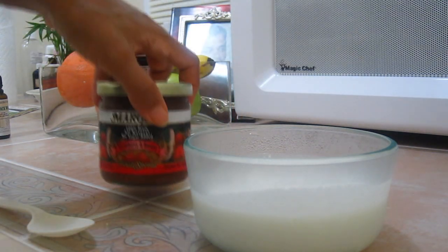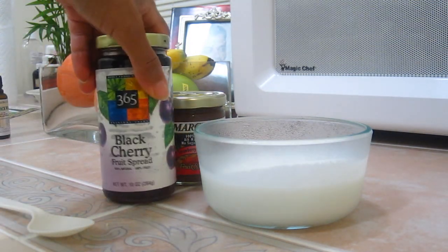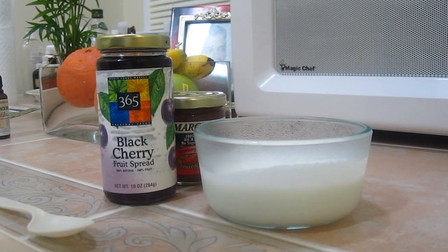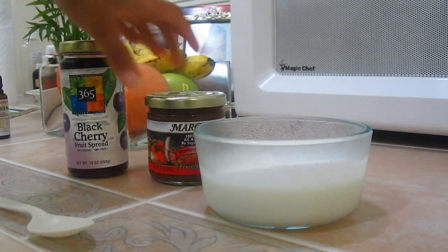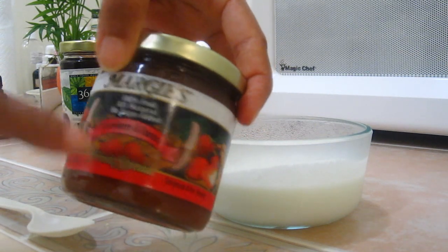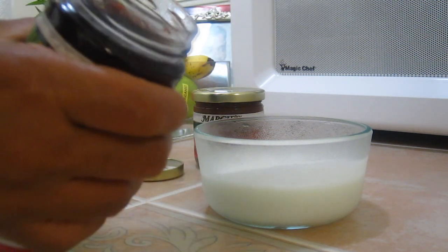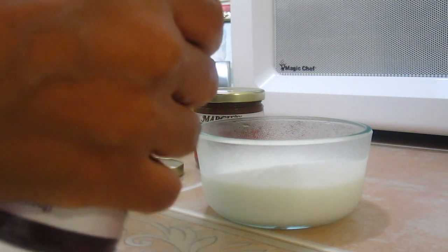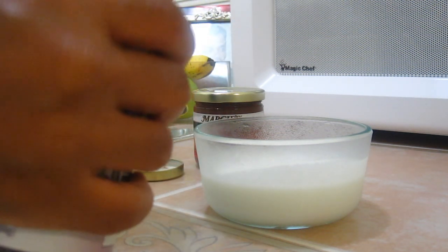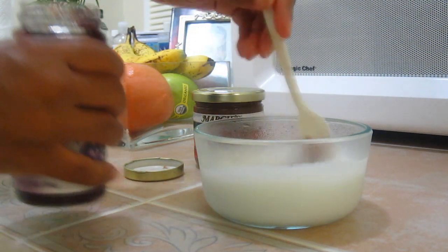Now since this tastes just like plain yogurt, just a little tangier, might want to jazz it up. The Greeks use just a little bit of honey, which is very tasty, but I'm going to use a fruit spread. Here I have black cherry and I have strawberry banana. I'm going to use the black cherry just for some nice color variety. This is all fruit, it's not a jelly. And I'm going to just go on ahead and plop that in there, just the way you would with yogurt.